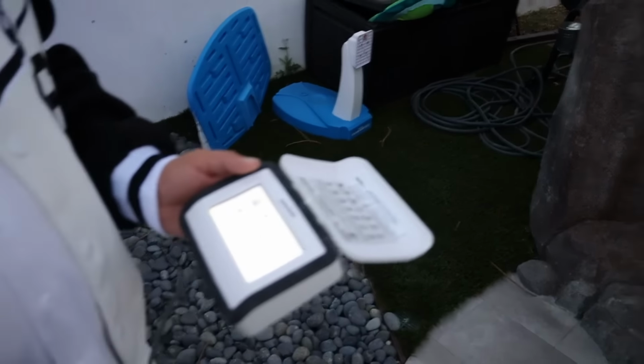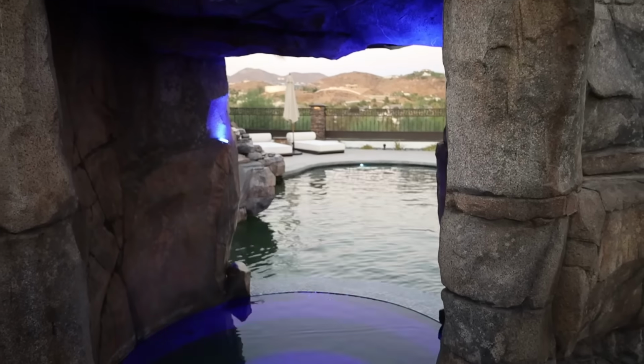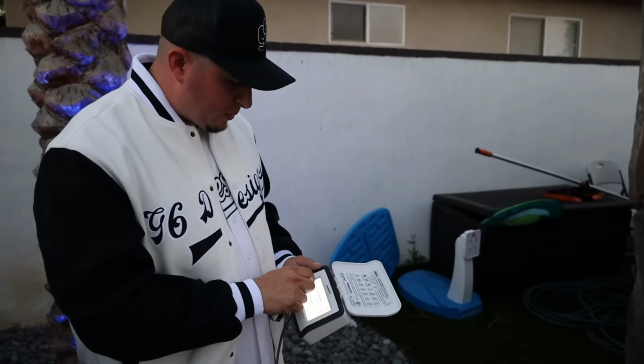All of our pools come standard with full color change lights. The reason why I like these Hayward lights is because you can also control the frequency, meaning how fast they change colors, and you can also control the brightness or the intensity of it.